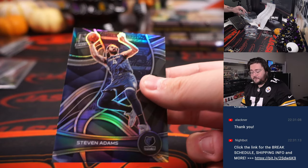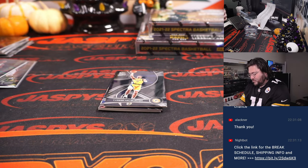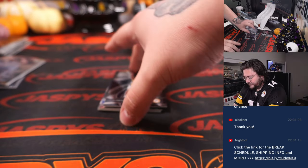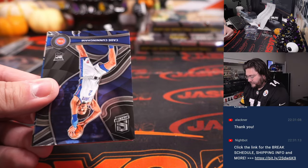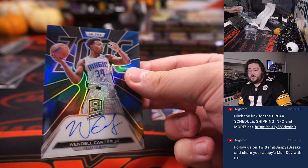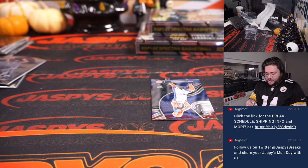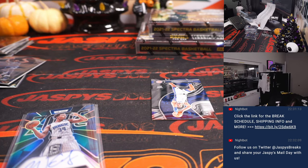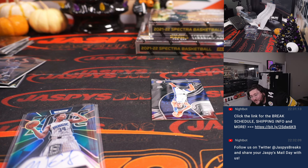Steven Adams Silver, as we get to the last pack and stack of this box two, Steven Adams Silver. Cade Cunningham rookie, Wendell Carter Jr. auto, in the zone auto for the Magic. One more for Chad Wright. Let me grab a couple. Well, stinks.